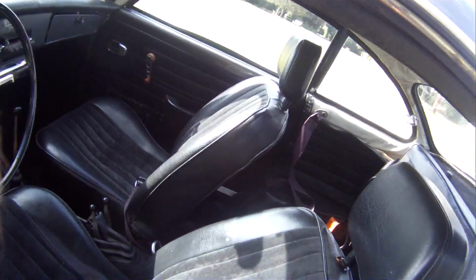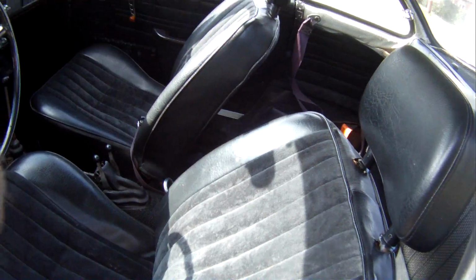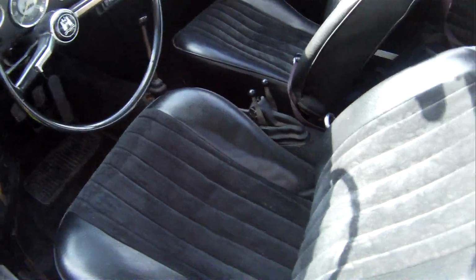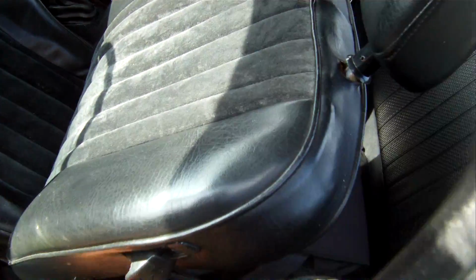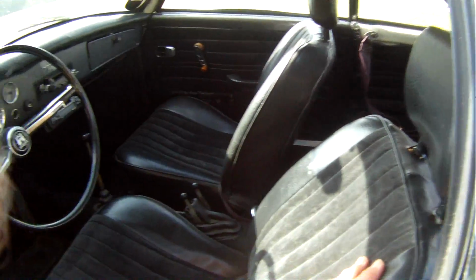Inside here she's all quite nice. The headlining is the original one, it would appear. I would imagine the seats have come from another VW, so I'm not enough of an authority on these to comment really, but the carpets have been replaced. Looks like the door cards are the originals and they're in pretty good shape. Some of the trim around the B post and stuff is a little bit tired like this, but this needs to be perhaps refastened or new cardboard backing on there, as is the trim underneath the rear side windows is a little bit tired, but seems to be the original.